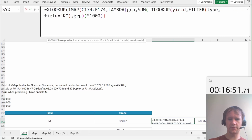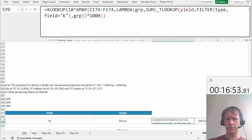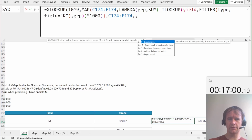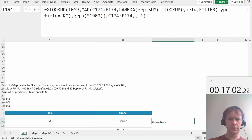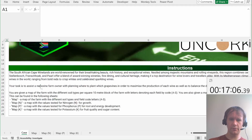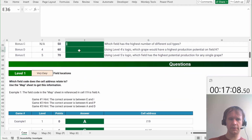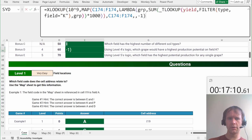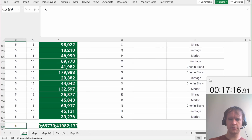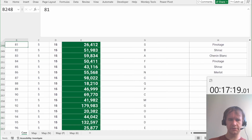I'll say x lookup 10 to the 6. I always assume 10 to the 6 is bigger than everything. Let's go 10 to the 9 just in case. In that, returning from here, exact match or next smaller item. And good thing I unhid because I think it's the one that was hidden. Okay, so plonk that in, and we got one more. Using level 5's logic, which field has the highest potential production for any single grape? Okay, so we need to map both the fields and the grapes.